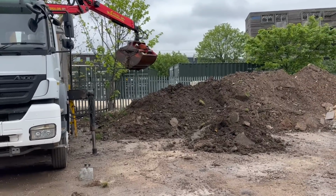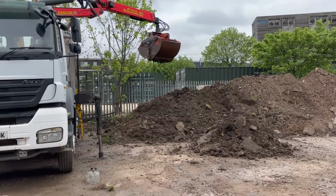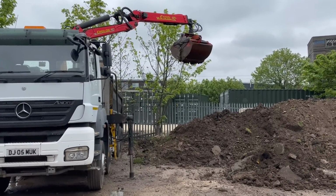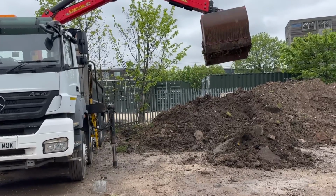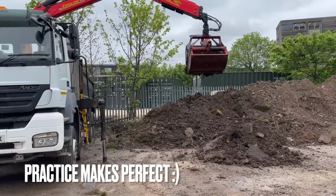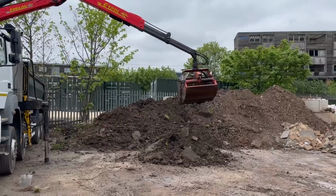So let's see how Ant's getting on. I don't think he knows I'm watching, so just probably just going a little bit too fast there. But it's a lot harder than it looks. Obviously, you understand, he hasn't got his hours in yet on the crane.